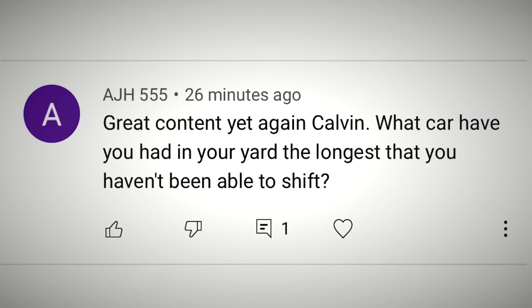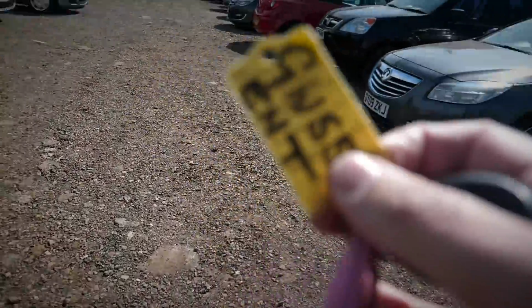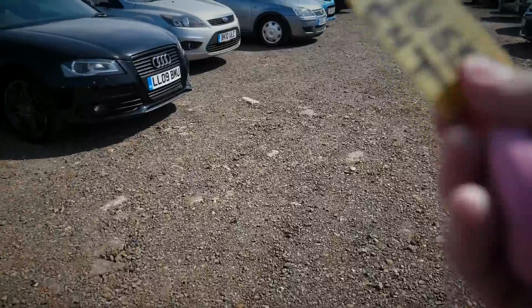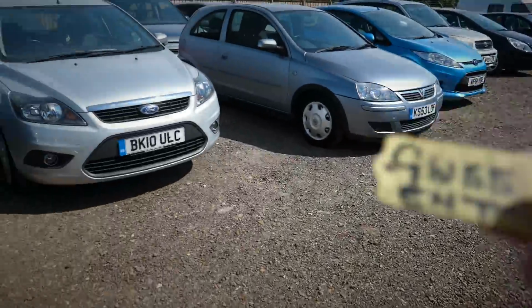AJH555 has said, great content yet again, Calvin. What car have you had in your yard the longest that you haven't been able to shift? Let's go find out. So I just had a quick look. Apparently this is the key for the car that's been here the longest, but it ain't actually been here that long. It's been here since August last year, but it spent most of its time being repaired.